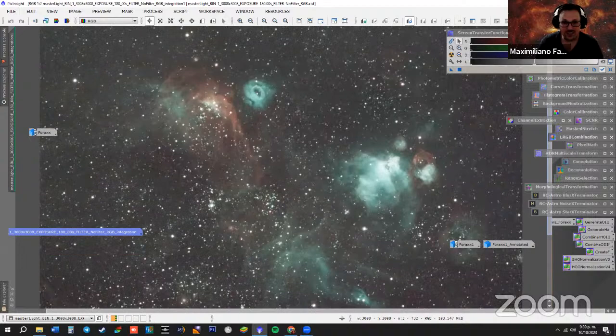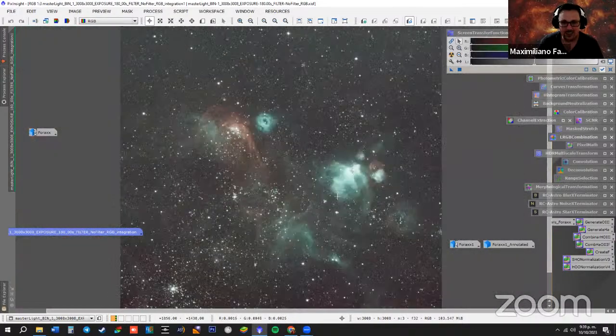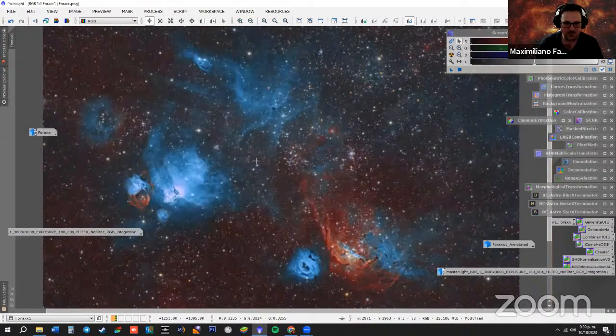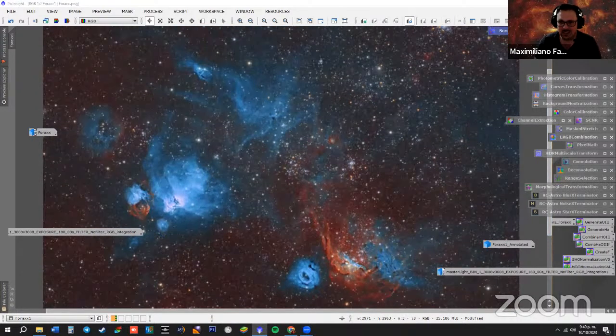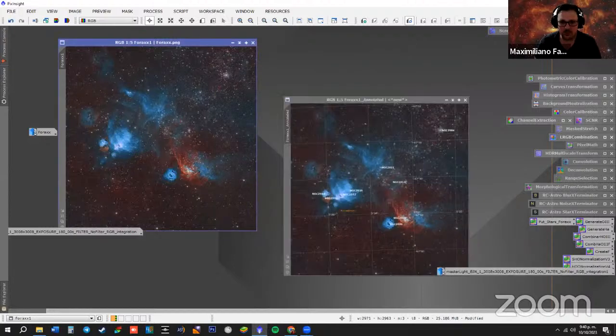So there's a lot of objects in this area, and these are near the Tarantula Nebula, but more outside of the Large Magellanic Cloud. And I processed this image and I got this result for the night, but I didn't like the process finish. But anyway, I had to get more data. And I annotated this object. Oh, sorry, this was this one.